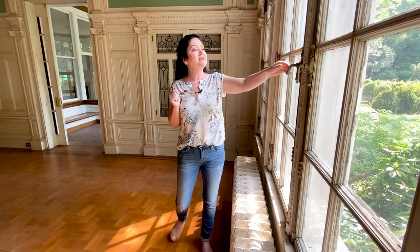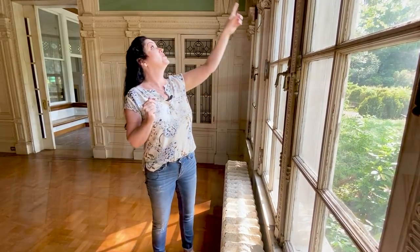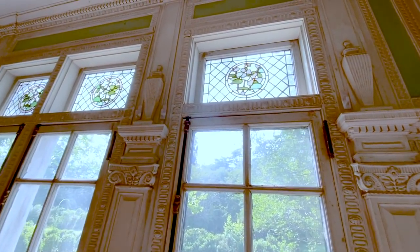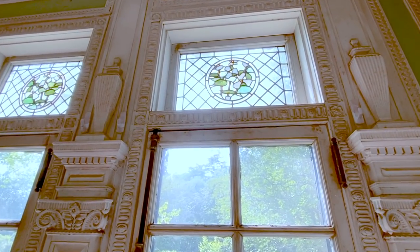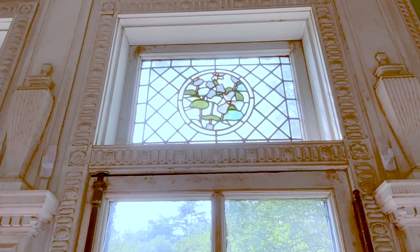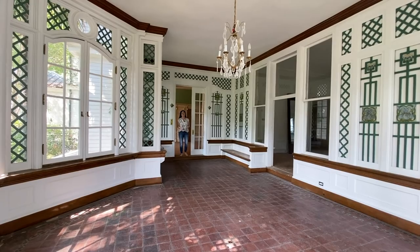We have this amazing brass original hardware on these windows and gorgeous dogwood art glass above for the transoms. There is no way to adequately describe for you the beauty of this room. And now, onto the sunroom.